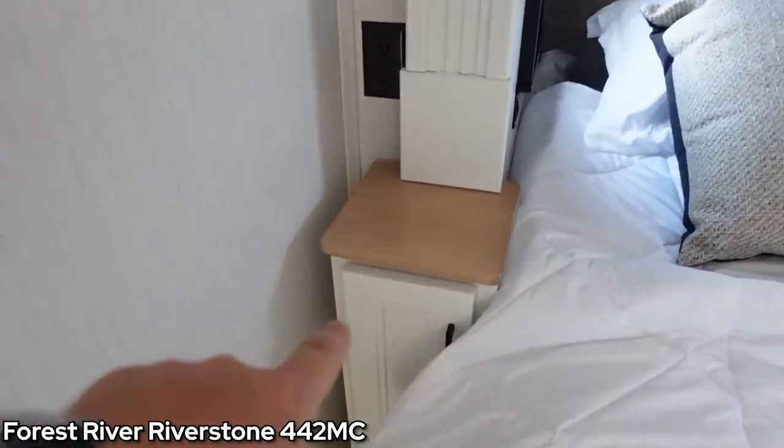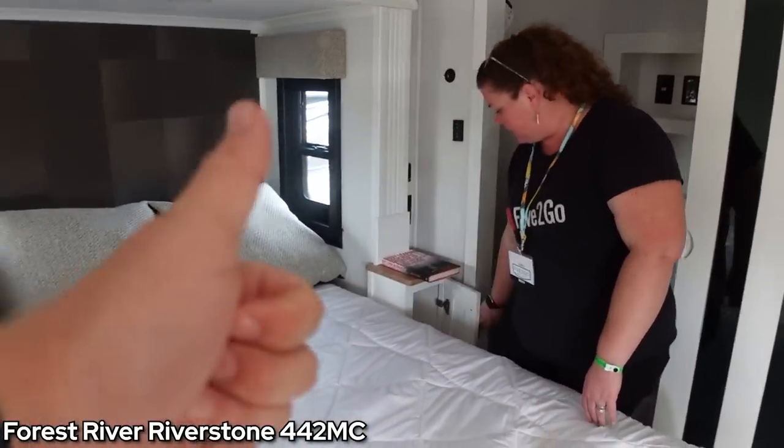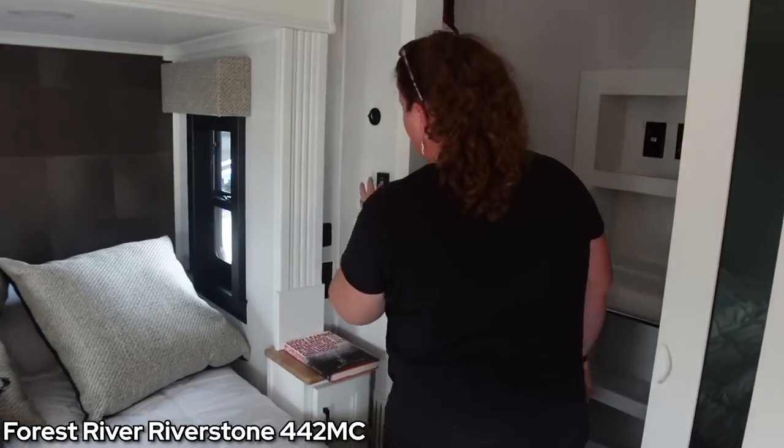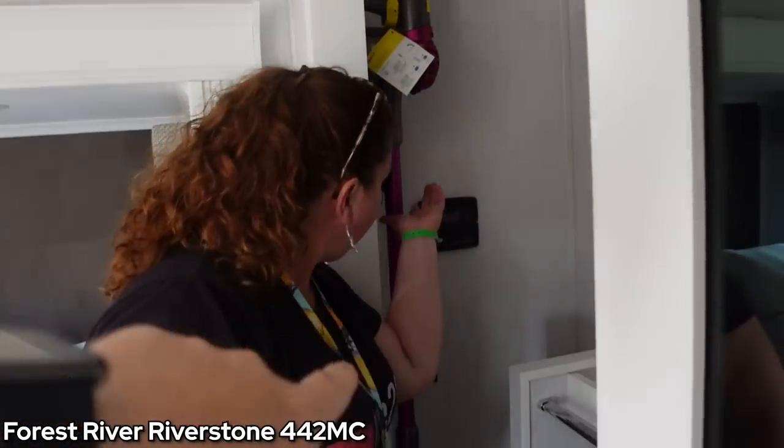You could make this shelf a little larger. But there is power and USB on both sides. Yes. And good job. Thumbs up. It's awesome. Washer. They actually have a vacuum already mounted because there's power in there.